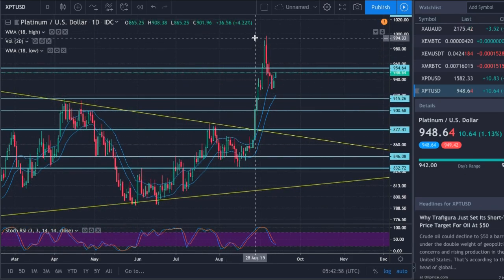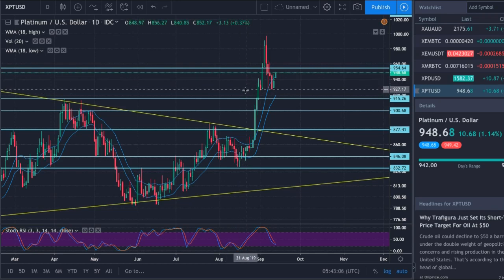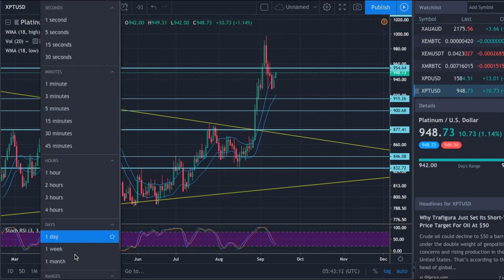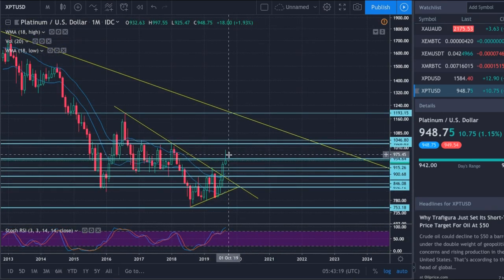So that quick move, that very fast move up to $1,000, all the way back down to roughly, I talked about kind of this area here, didn't I, about 940. We've come back down to about 930 roughly. If I was a betting man, let's see on the monthly time frame, I could expect a retracement.